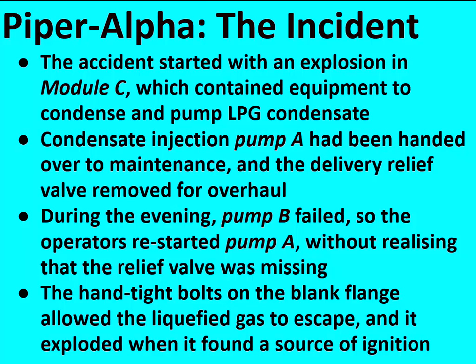Now, during the evening, the one they had running, Pump B, actually failed. Stopped, and they couldn't get it started again. So, without realising that the relief valve was missing, they thought Pump A's just been shut down for maintenance, nobody's touched it yet. That's got to go on again, because they needed this LPG pump to actually supply the power to the rig. So if they lost power for any length of time, the whole rig would shut down, which would have meant a huge amount of loss to the actual platform.